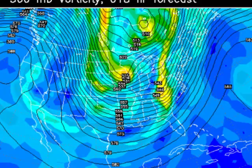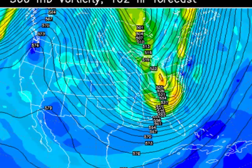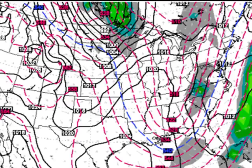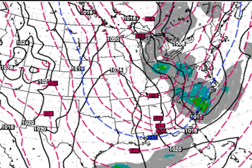Now, let's switch gears and take a look at the European model. This is today. And then there's tomorrow's system really taking a negative tilt and deepening just off the South Carolina coast by Thursday morning. And it is a little less impressed with the system for Friday night and Saturday morning than it was yesterday. Here's what the European model looks like with the precipitation tomorrow afternoon and tomorrow evening. Again, same general idea. And then there's the output for late Friday into Friday evening.